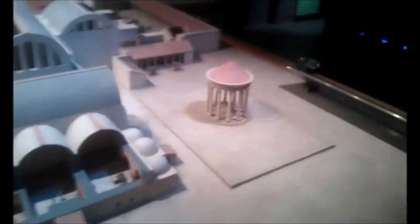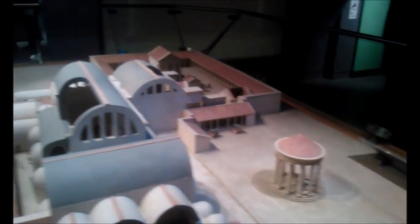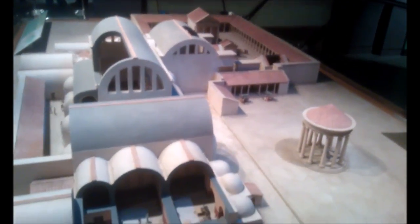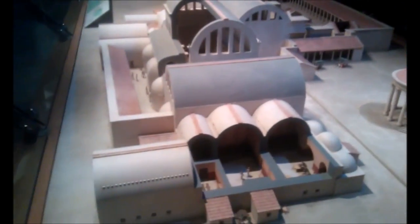I've taken some very low quality video of a model of the temple complex, in which you can see the baths, the temple, and a small temple called a tholos, that round circular temple on its own platform, which is the only one known to have been built in Britain.